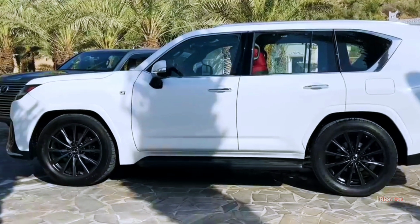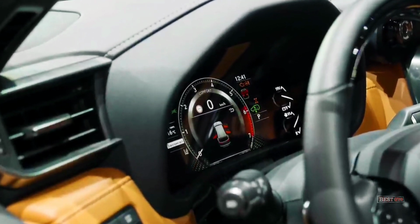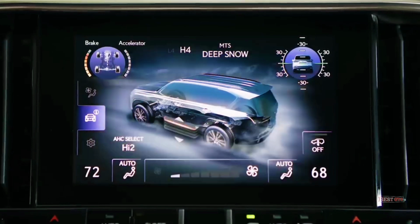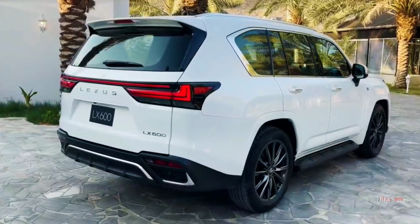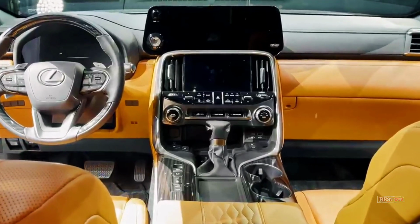The full-size luxury SUV, featuring completely redesigned features, stands as a flagship in Lexus' growing and diverse SUV portfolio, including the redesigned compact Lexus NX 2022, and is expected to be available in the first quarter of 2022.